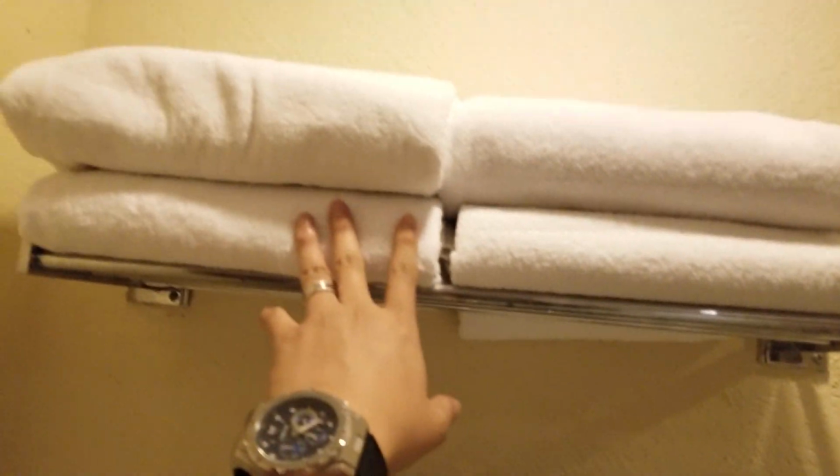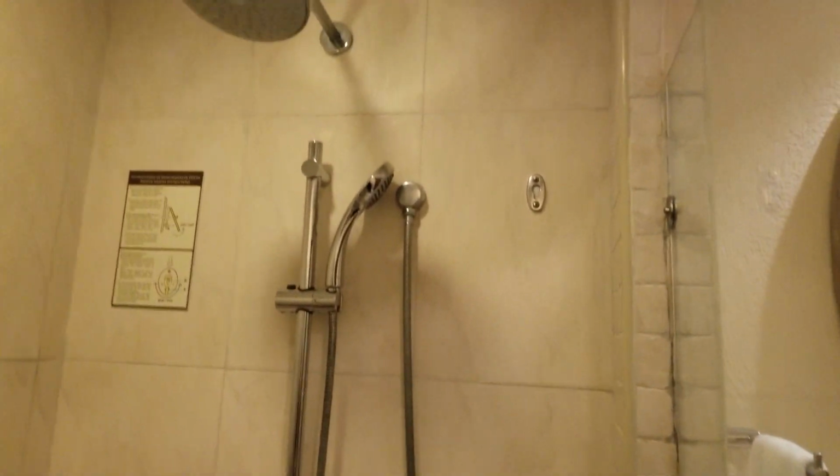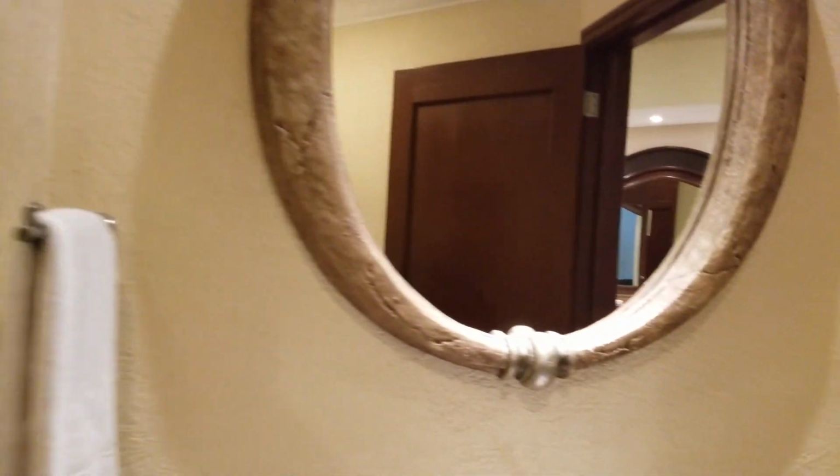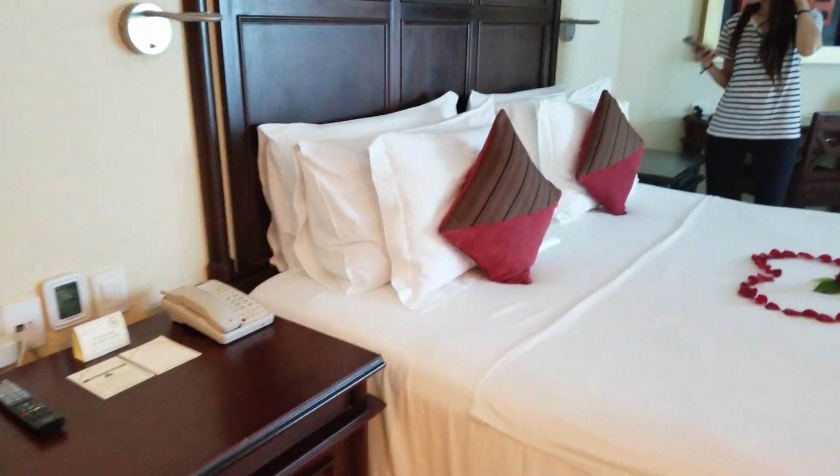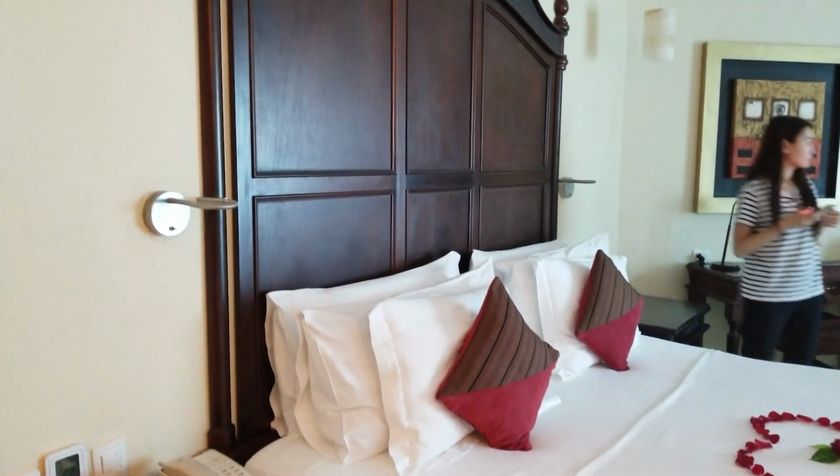Yeah, they provide you some towels. In here, I think it's a rainbow shower. Very nice size, very big. Ooh la la. Oh, I'm sweating because I've been walking around for the whole day, so I'm definitely gonna take a shower really soon. And this is the bathroom.